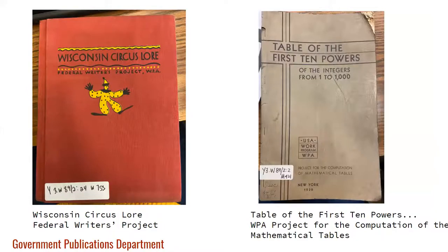The Government Publications Department has a vast collection of government publications. On the left, there's a folk history of Wisconsin circus lore, compiled by the Federal Writers Project, and it has a lovely binding created by the Milwaukee Handicraft Project. And on the right is, I'll just call it a mathematical something or other, table of the first 10 powers.